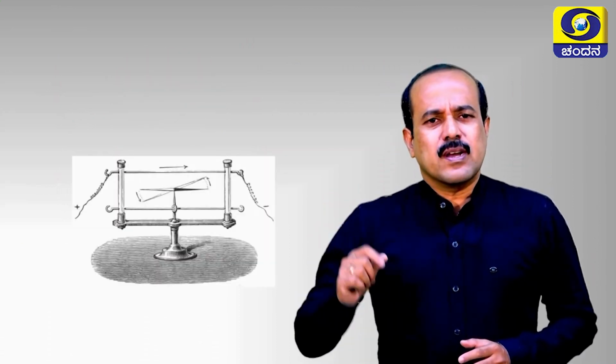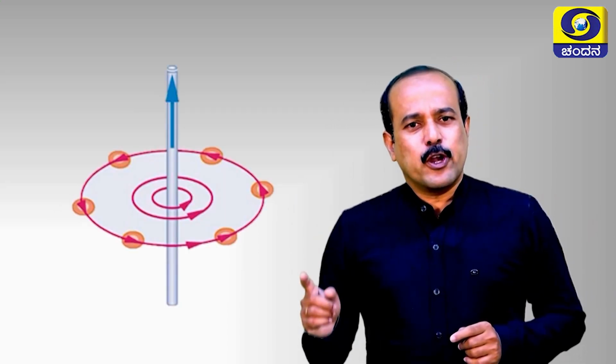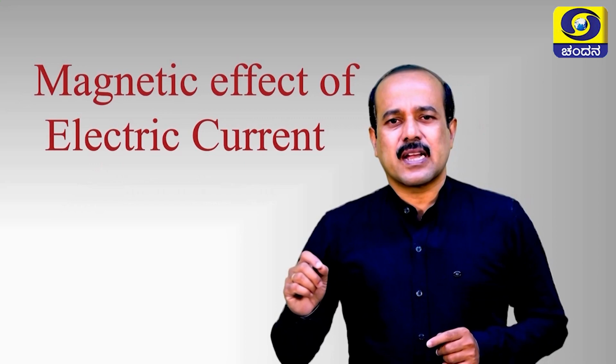In 1820, Hans Christian Ørsted performed this important experiment accidentally, which proved that there is a connection between electricity and magnetism. By that time, the heating effect of electric current was well known. So, this effect of electric current, that is, a current can produce a magnetic field, is called the magnetic effect of electric current.